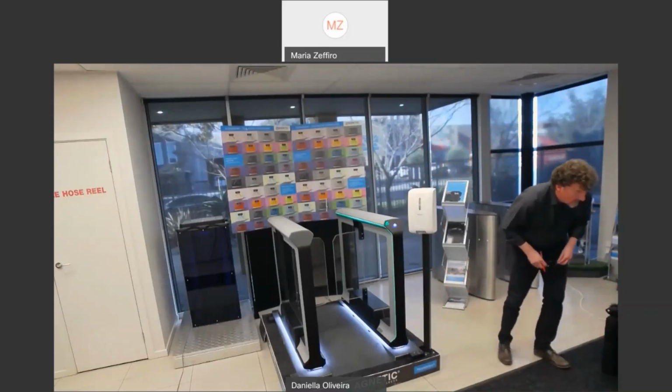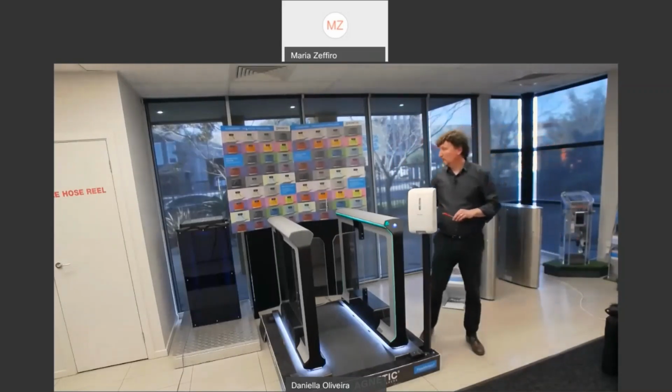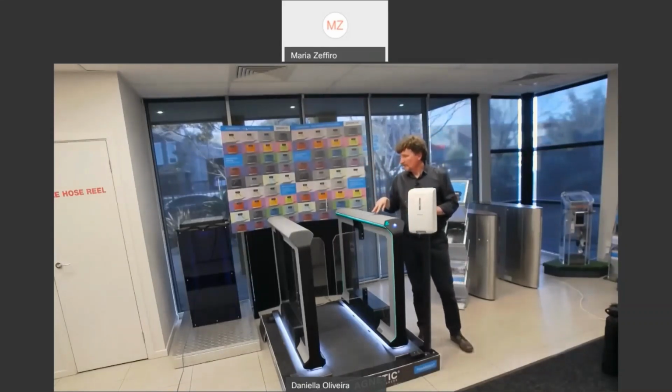Do we have a high barrier model? Yes, there is a high barrier available. So the wing height will be up to 1800 millimeters high, which is my height. It'll be a slightly different arrangement with the pivot points, but yes, they are available.